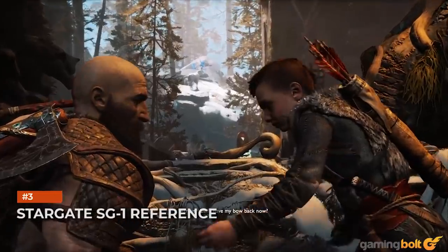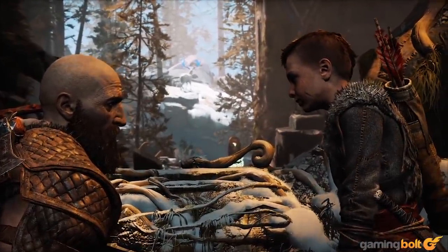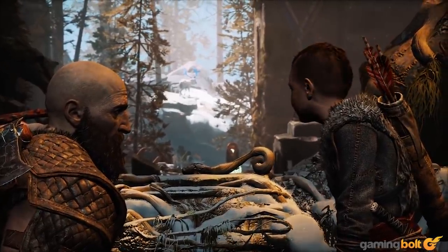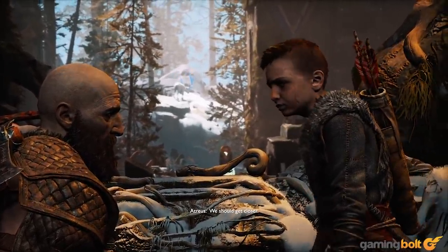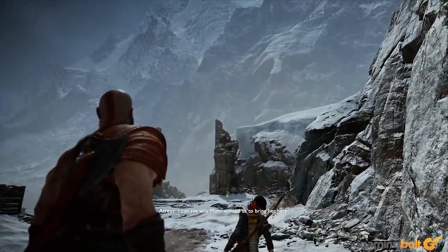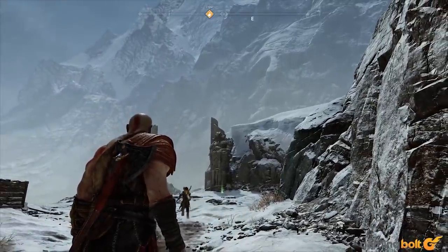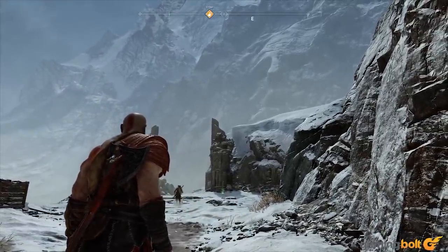Stargate SG-1 reference. If you are not a fan of the dad jokes that Kratos' new voice actor Christopher Judge recently told, then you'll be happy to hear that he was Teal'c in Stargate SG-1. Teal'c would say "indeed" in every episode, and almost as a tribute to the same, Kratos replies "indeed" to Atreus at one point before ascending the mountain.